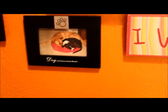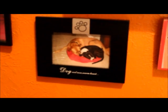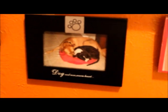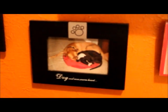And over here is another picture frame, and it's from Home Goods. It says Dog, Cool Nose, Warm Heart. And those are our two pit bulls. That's Champ and Charlotte. You've probably seen Charlotte at the dog park with us. And that's when she was a lot smaller. And I thought it was really cute that two big dogs would try to squeeze into a little tiny bed.